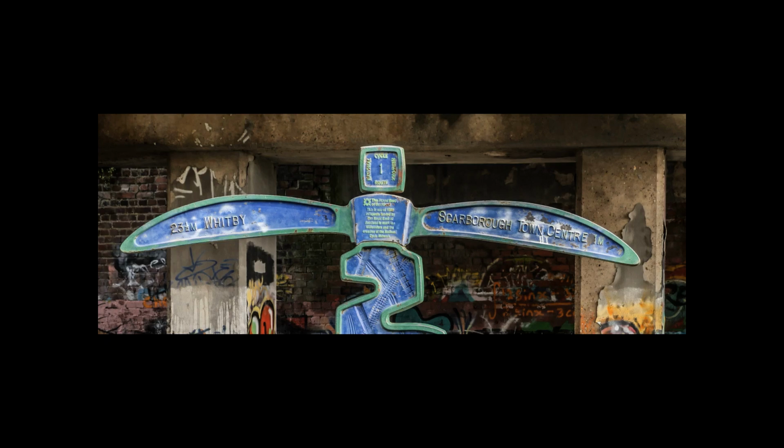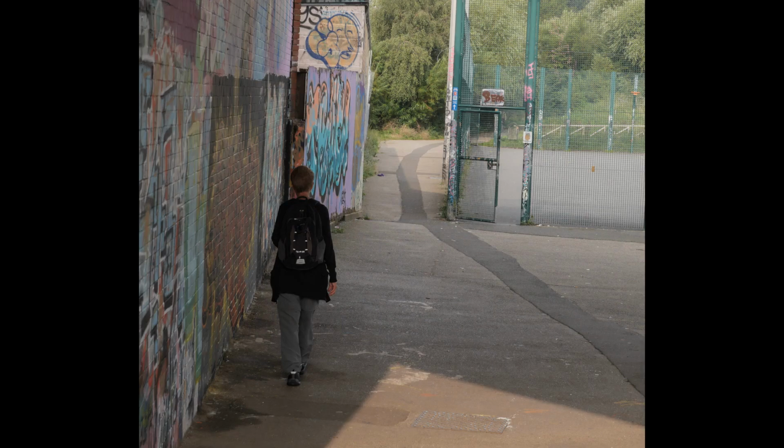And at the bottom end of this is a big children's play area. The area is covered in a lot of graffiti, but don't let it put you off. It's still okay to walk through there. And you'll soon see it's a tarmac path just leading away from the supermarket. You'll see the path as it leaves the children's play area.